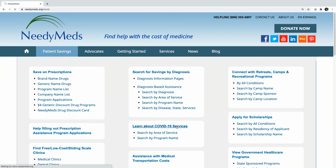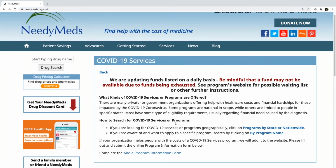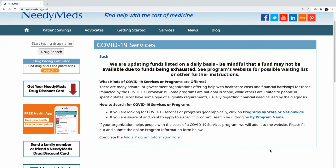Now, right beneath that diagnosis-based assistance program, you'll also find another newly added resource, which is our COVID-19 Resource Center. We put this together specifically for those experiencing financial hardships and struggling with healthcare expenses due to COVID-19. And again, you can search a number of ways.